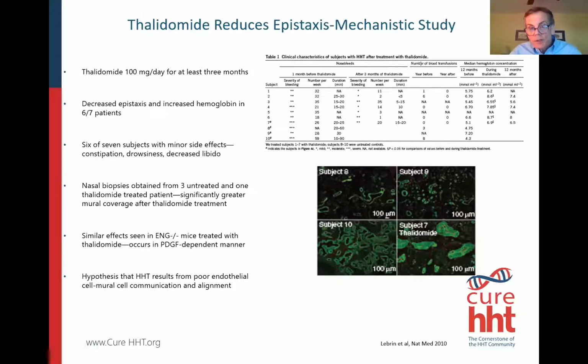But interestingly, this study took it one step further to try to show why thalidomide worked, because we don't really know how it worked. And if you look at this panel in the bottom right, what you see basically is a biopsy of the inside of the nose done on 4 patients. Subjects 8, 9, and 10 had been treated with placebo. And the green circles you see there are the outlines of their blood vessels, which were stained with a certain antibody that marks the amount of muscle around a blood vessel. The muscle helps the blood vessel be strong, keeps it from breaking and opening up and causing bleeding.